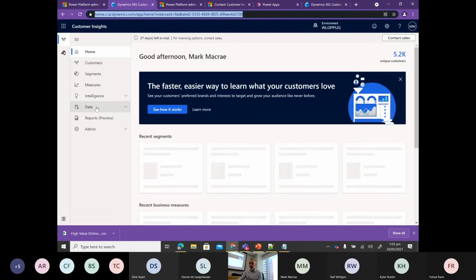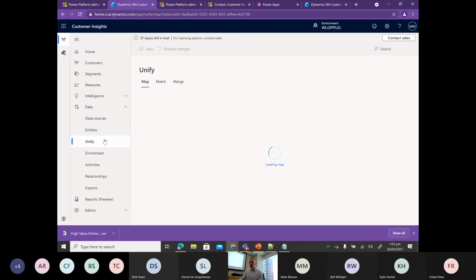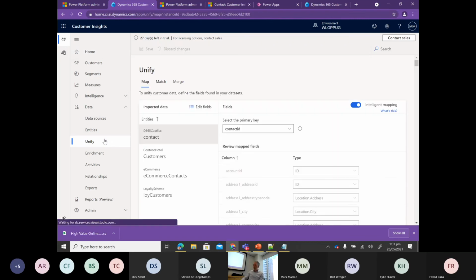Just needs a little bit of a refresh. It's gone stale. So I go through the unify process, and here's where you've got your map, match and merge process. You can see here are my entities. When it pulls in the data, it's created an entity for each data set. So I've got my e-commerce contacts, which are my contact records from my e-commerce data, potentially my Dynamics 365 contacts in here, and my loyalty scheme customers here.